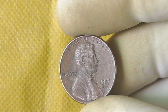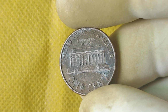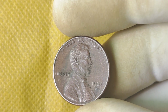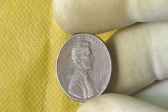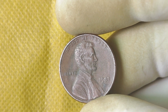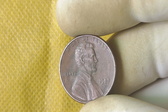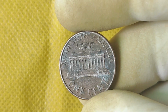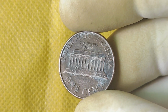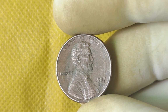The higher the grade, the more valuable the coin. A penny in pristine, uncirculated condition, or one that is graded MS-65 or higher by the Professional Coin Grading Service, can be worth hundreds to thousands of dollars, depending on the error or unique characteristics it might have. Even a penny that looks well preserved can fetch a decent price, but the more flawless it is, the higher the potential value. Not every 1987 penny is valuable, but finding a coin that is in excellent condition or has a minting error could set you up for a profitable sale.